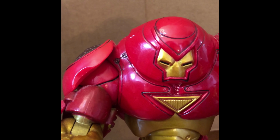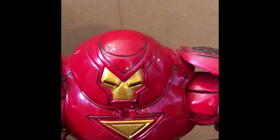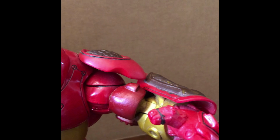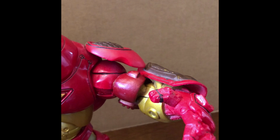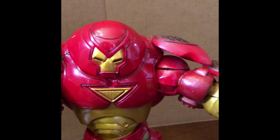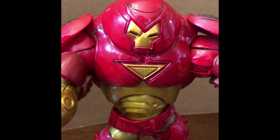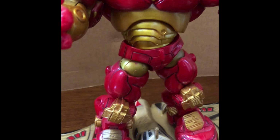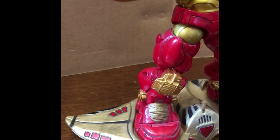This 2005 Toy Biz Hulkbuster is very, very cool. I definitely like it because it has a glider. The glider gives it that real image. And anything that can support the Hulkbuster suit has got to be amazing. So I'm assuming that glider was made especially for the Hulkbuster suit.